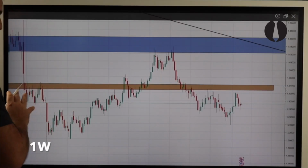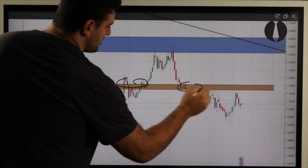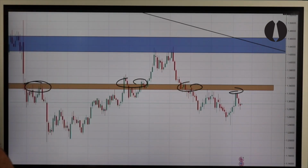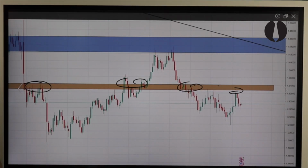Onto the weekly, what do we do? That's right, we look for our weekly mid-range zone, and we identified it with strong sell and buy sensitivity. Essentially, price is struggling or is unable to break above or below its weekly mid-range zone, as there's a lot of orders at this area.